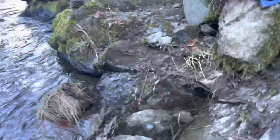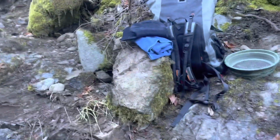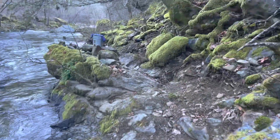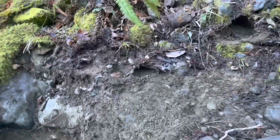There's actually some nicer flakes in here, but they have moved on, it seems like. So that's what I'm doing. I'm going to dump some buckets of material through the sluice for a while, and then possibly go sniping. We'll see. We'll go over here and do a test pan of the material I'm working, and I'll show you what it looks like.